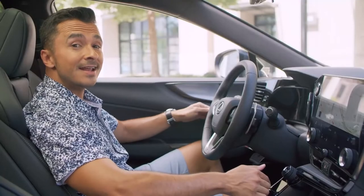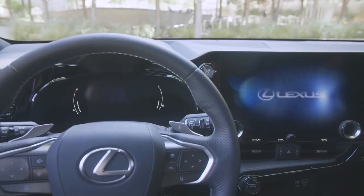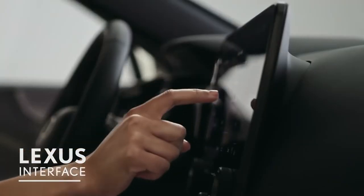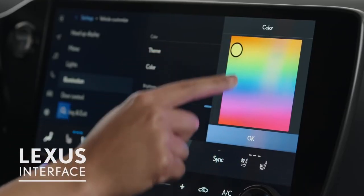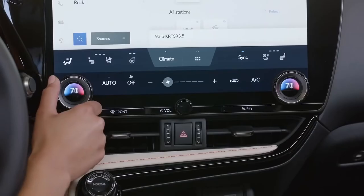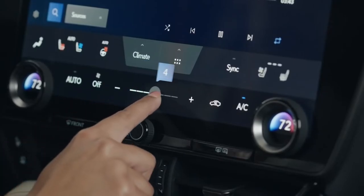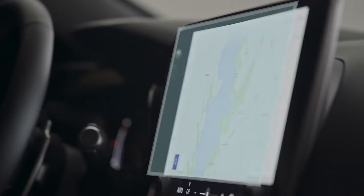Here's a first for both the NX and Lexus, this amazing multimedia system. Lexus interface is the fastest, most intuitive, and responsive system I've ever had in a car. The standard 9.8-inch and available 14-inch touchscreens put intuitive technology at your fingertips. They both integrate automatic climate control functions and feature optically bonded, glare-reducing technology, like your smartphone.